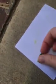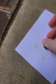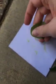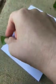So, in the fall, when the leaves turn colors, that's because there's no more chlorophyll in the leaves. So they're not green. They're turning other colors. And then, when the trees start to bloom again in the spring and the summer, that's why they turn green again. Now let's take our chlorophyll picture into the sunlight so we can see it a little bit better.